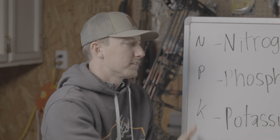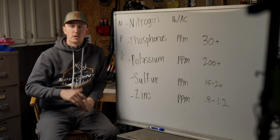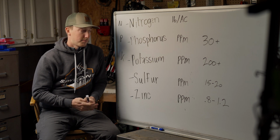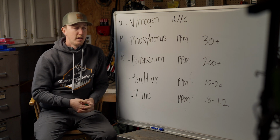And we can dive into those later on, but these are the main ones that if you get your pH and these 5 nutrients in good order in your food plots, your success is going to be fantastic. I am certain of that. As long as you've got relatively good soil that drains well.